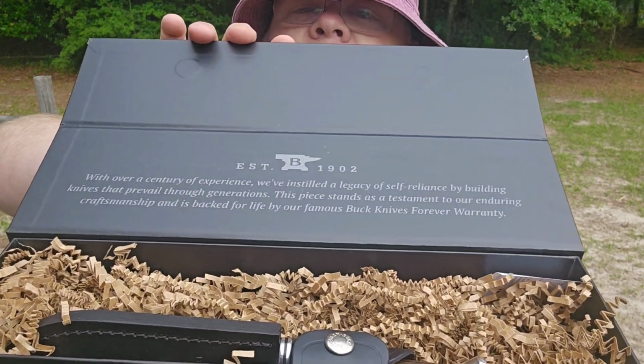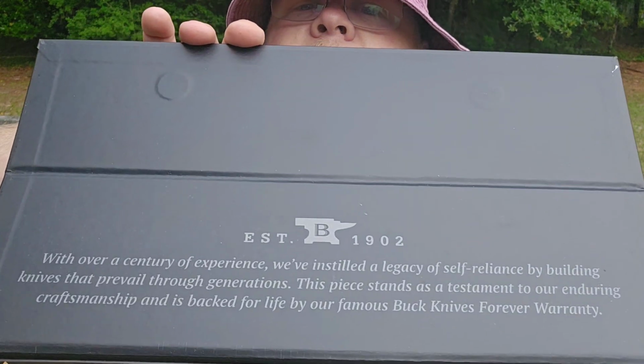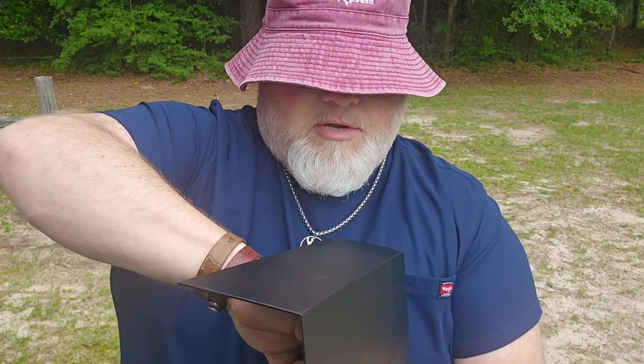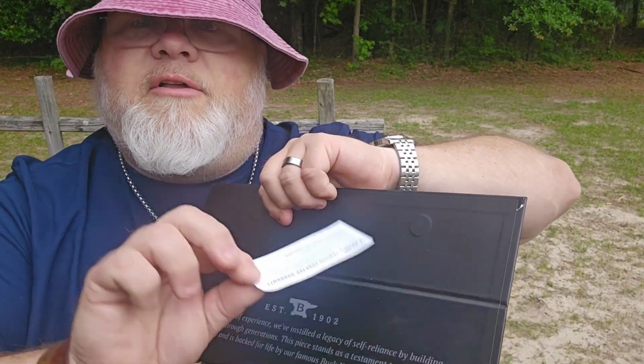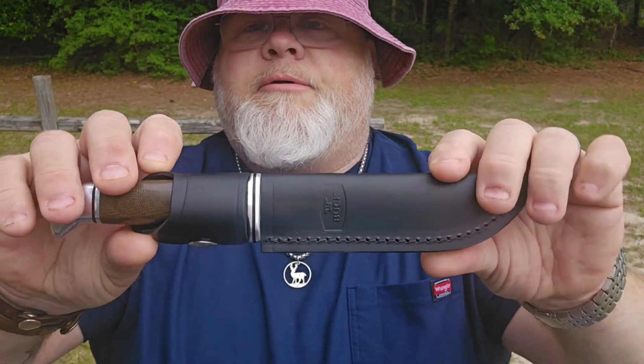Got all your good fire starter little thingies inside there. You can read their little mission statement if you want. Again, this box is all nice and magnetic, but we will dig it out here. And of course, down in there you got warranty cards and all that good stuff from Buck. But I think I have kept y'all long enough, so we're gonna get all that down and talk about this.